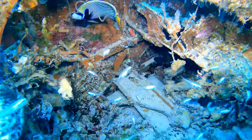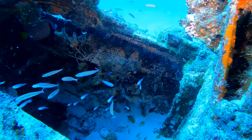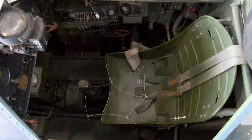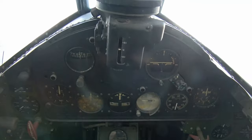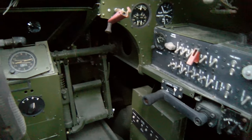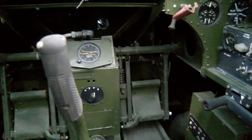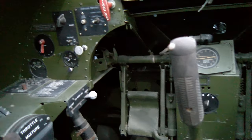The cockpits of the Wildcats in the lagoon at Kwajalein Atoll were mostly stripped out before they were dumped. By contrast, a tour of the cockpit on this plane shows how the equipment was laid out. The instrument panel, right side equipment such as the electrical distribution panel and landing gear crank handle, control stick, rudder pedals, and left side equipment such as the controls for the gun sight, throttle, and other cockpit equipment have all been carefully restored.